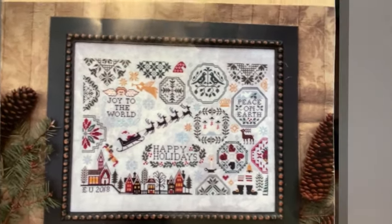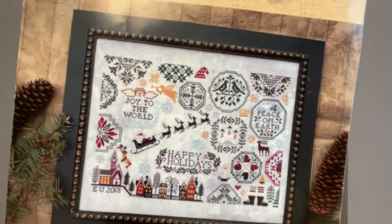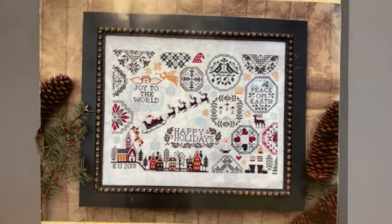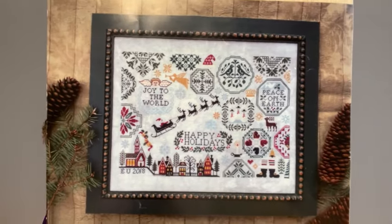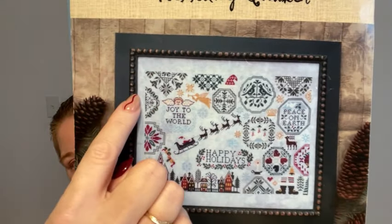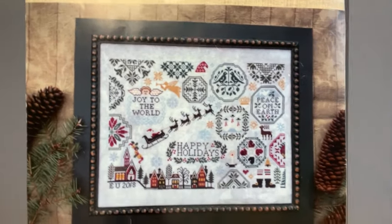And I do have an error in this, and I was trying to kind of go around that error, but I'm really considering not going around it now. As I've had some viewers tell me, it might just be easier to go ahead and tear it out and move it. So this entire motif here is way too far over this way. So I think I'm going to tear it out and move it over.